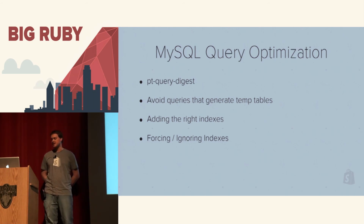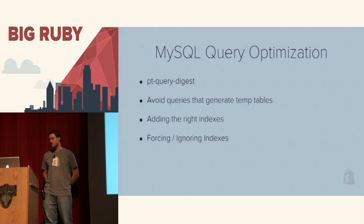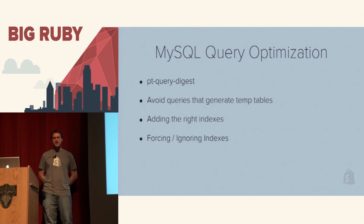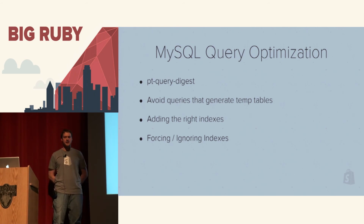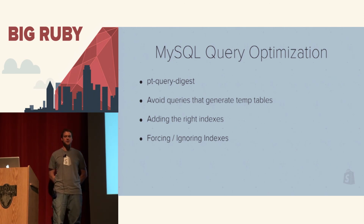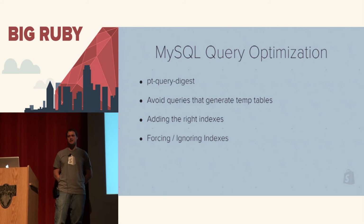One important thing is to avoid queries that generate temp tables. This happens really easily with GROUP BYs and ORDER BYs that use different columns. And if you have most of your working set in memory and you do this on very large tables, you can very easily start writing to disk, which will lose all those benefits of keeping the working set in memory.